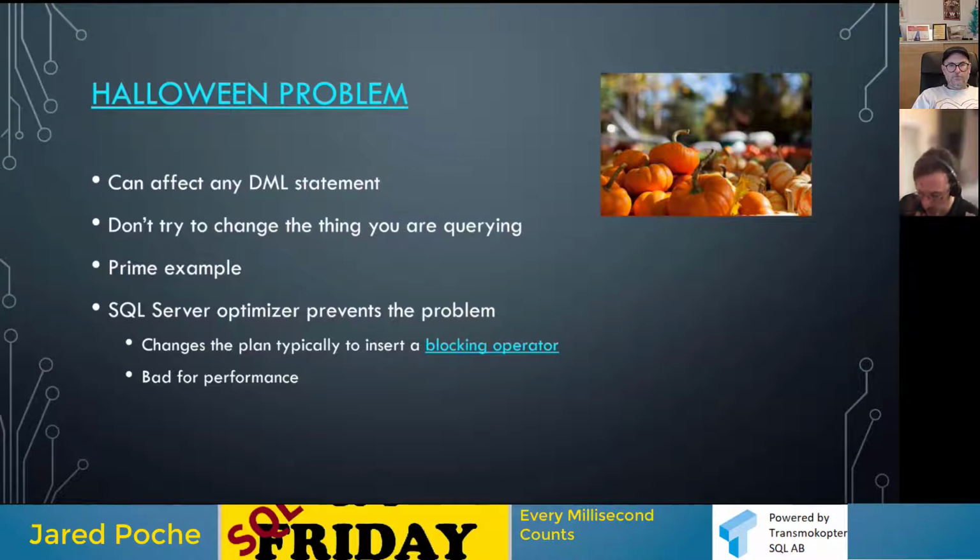Now, the Halloween problem, like I said, was discovered in the 70s on a completely different database system. And all database systems have to account for this. The problem is, if you are trying to update a specific column in your query that is also one of the things you are querying and filtering on, then if you are operating in a row by row fashion, you can update a row, which means that row has to be moved from one page to another page. As you continue operating, going through whatever index you're using, you might hit that same row a second time based on whatever your where is, at which point you might update that row a second time.